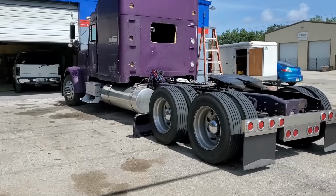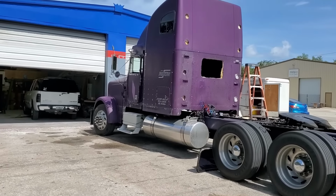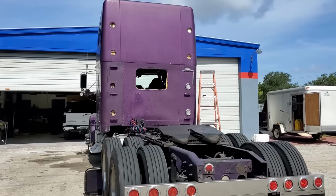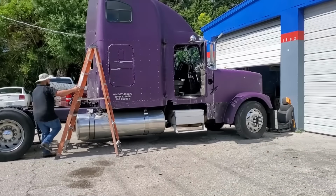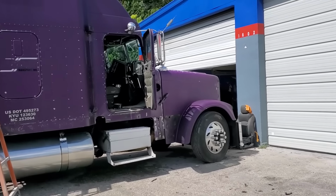Alright, so there it is. Let me get you a quick shot before I get copyrighted for the damn music. There it is, the whole truck taken apart. Got two more lights on the sleeper. Hey, that light bar though. All taken apart.